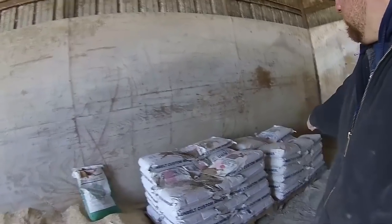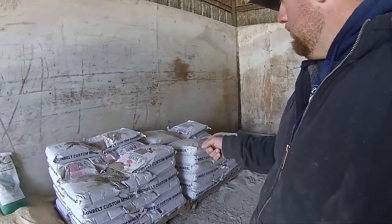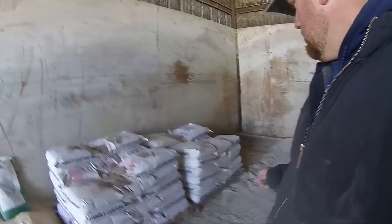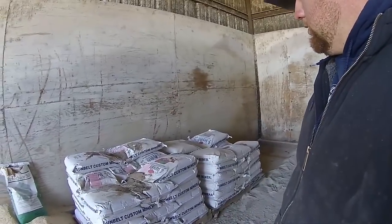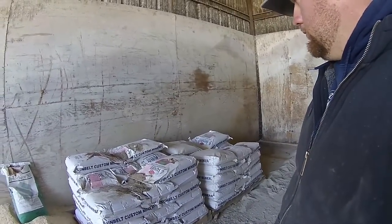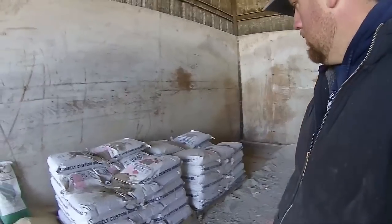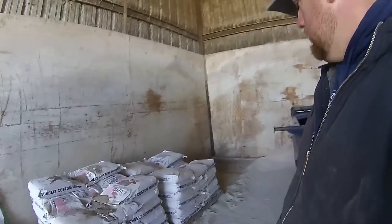That's our dry cow mineral. That's our heifer mineral. And then we just got medicated calf mineral that we put in the calf feed. We usually get a ton at a time, which is one pallet. So we're running out of dry cows. We got like 40 days left and we'll be done calving. Heifer lasts about a month, month and a half. And then the medicated calf usually lasts like 2 months.